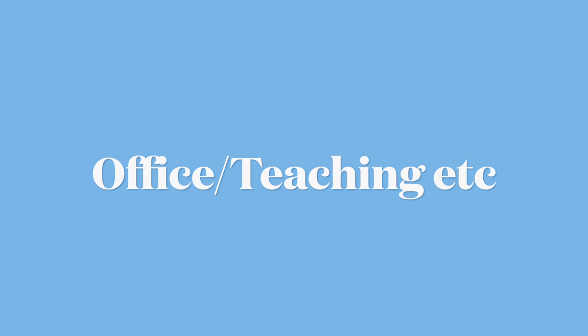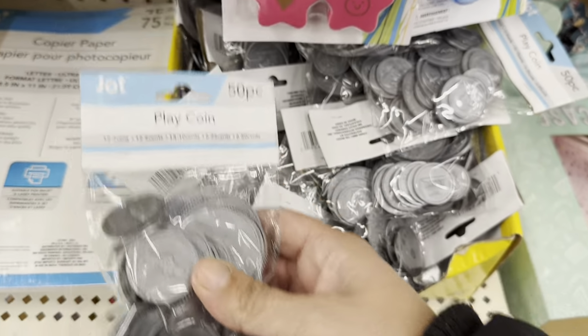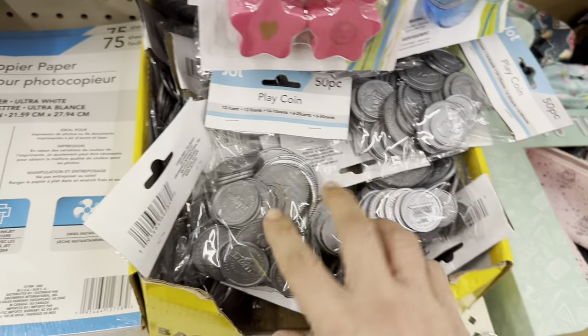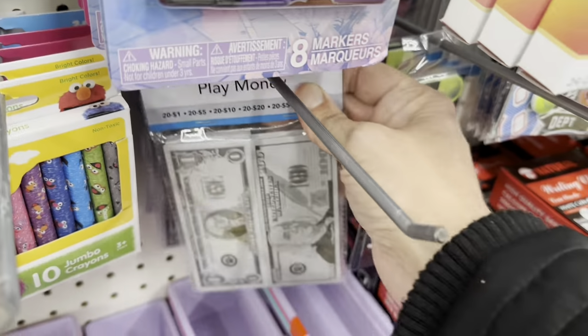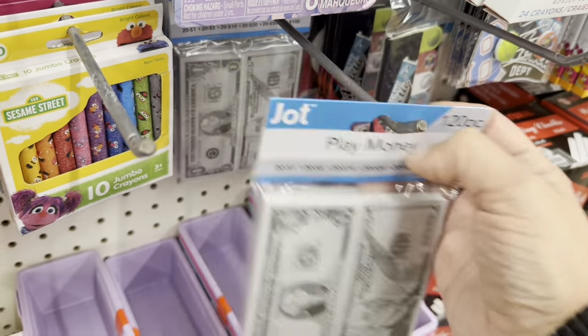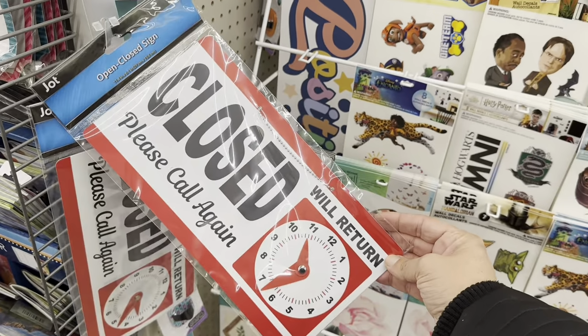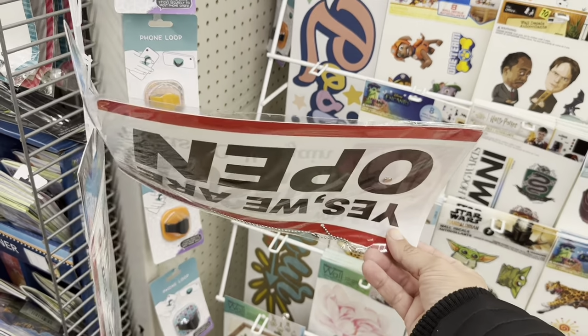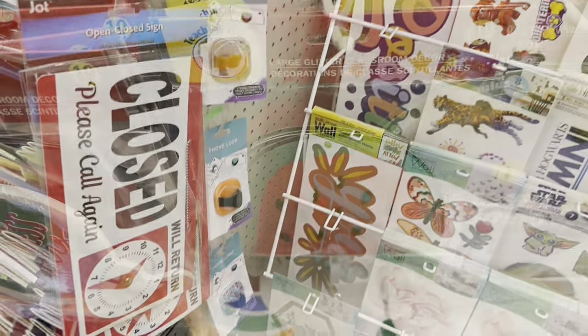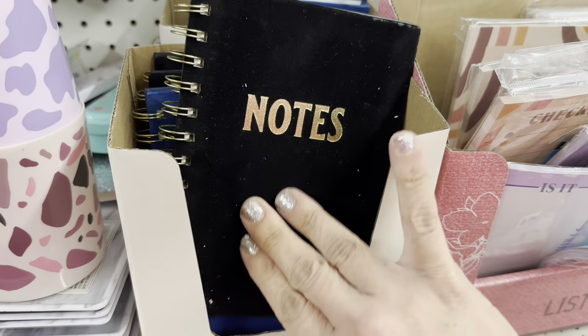That was that. Now we're going to move over to the office, teaching tree, etc. We have these new 50-piece play coins by Jot. And to go with that, 120-piece play money. Nice bigger size than we're used to. If you have a store, this opened closed sign is really cool, reversible with the time to put it on if you want. These watermelon 10 count of cards and this cow one.